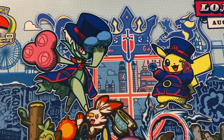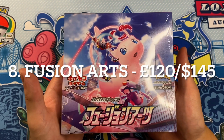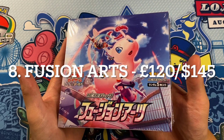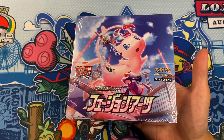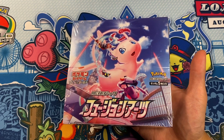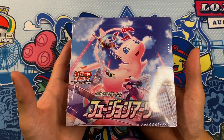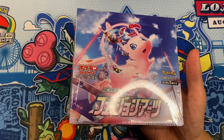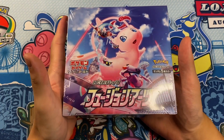In at number 8, we've got Fusion Arts, which is averaging about £120 per box. When this first came out, literally no one wanted it, and there are a few reasons for that. One, this came out right after Blue Sky Stream and EV Heroes, so in comparison, this was trash. As well as that, the Japanese version of Pokemon Celebrations was coming out right after that, and I think people wanted to save a bit of money, so they thought this was a skippable set.